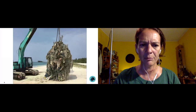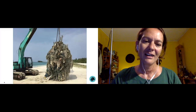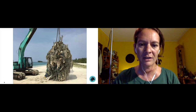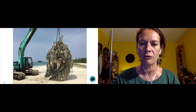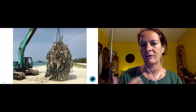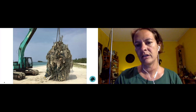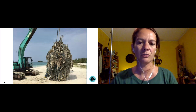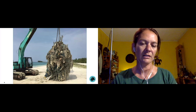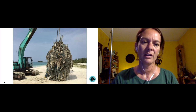So this is just an example of a ghost net that was retrieved in the Maldives. We often find this kind of nets. We try to retrieve them, and we're doing research on their origin. What are these nets made of and what kind of species do they affect? These nets don't affect only turtles. We're looking at seabirds, marine mammals, smaller species, and so on. And it's a huge problem in the Indian Ocean.